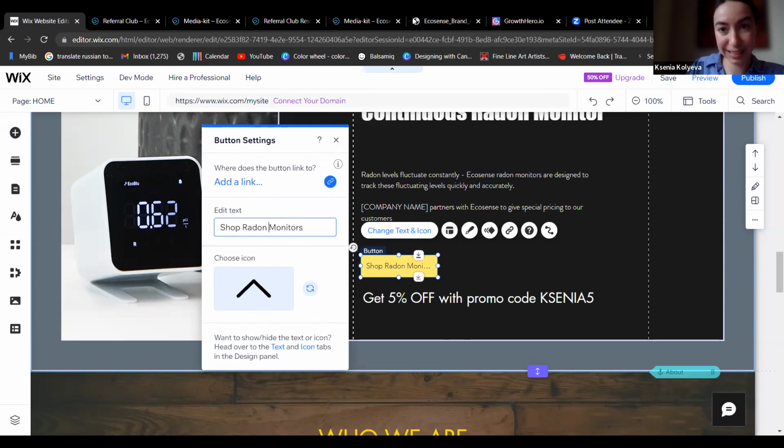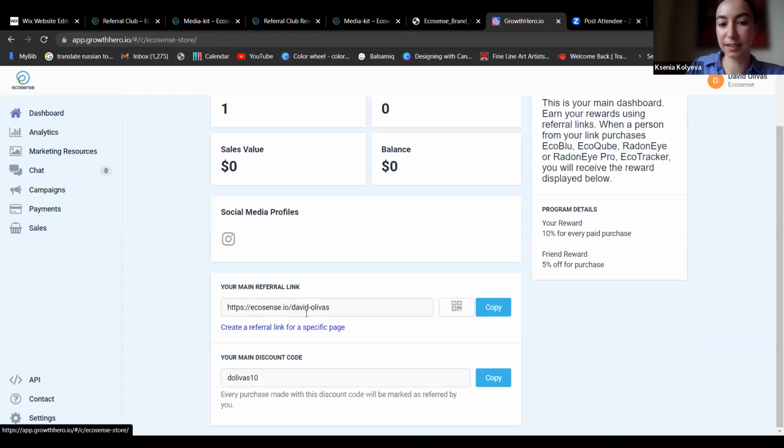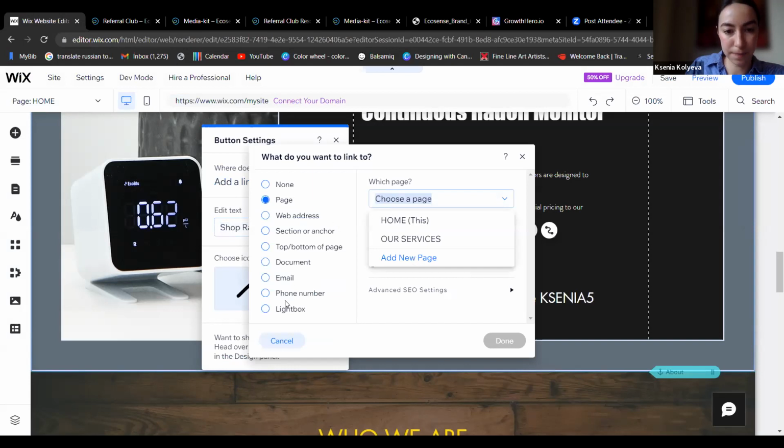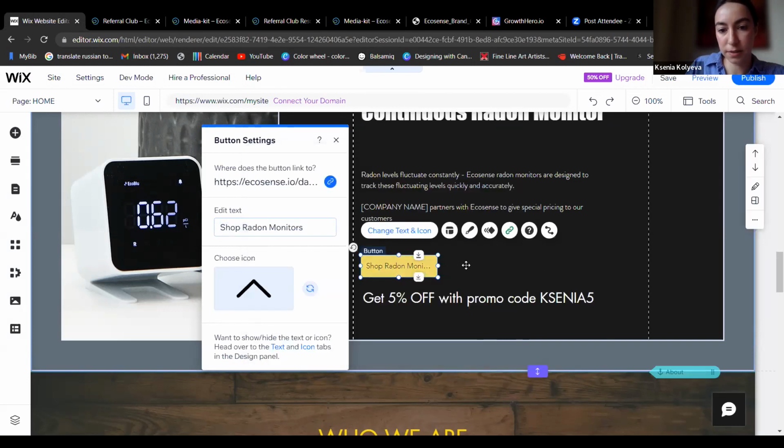Now, which link you add in here, you go to your Growth Hero dashboard. Here's your link. Here is your landing page link. That link will track your discount and track all the commissions. I click copy. And when I go to Wix, I add this as the web address. I post this link. So anybody who clicks there will go to my landing page. New window, sure.